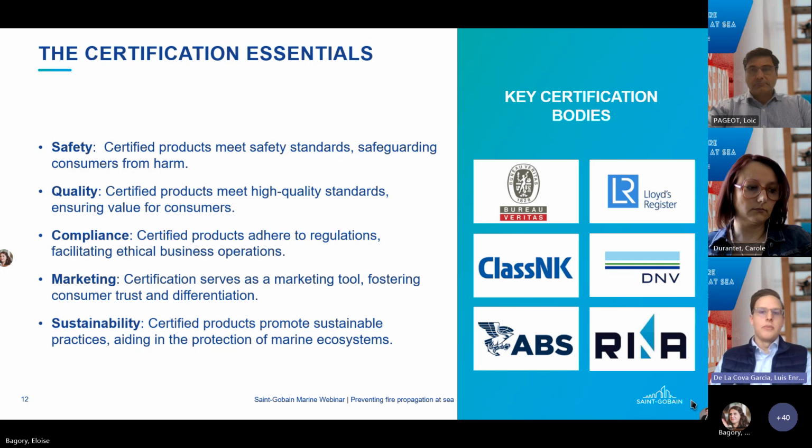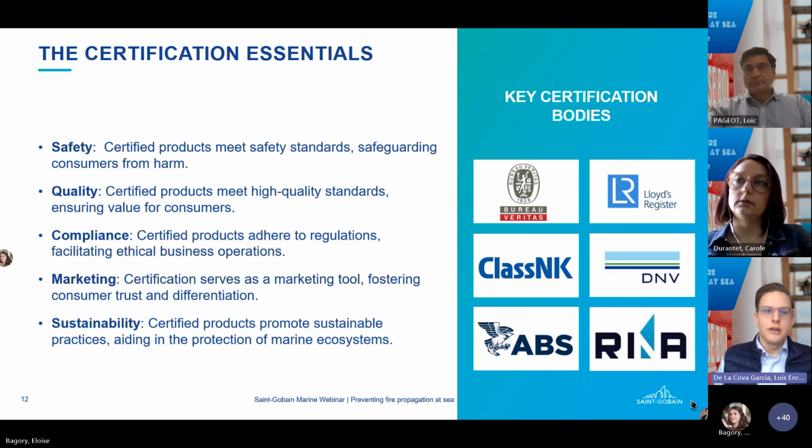And not only that, but it's very often that in many of our production sites that are focusing on manufacturing marine equipment, we often have these classification or certification bodies present in order to measure the production sites, or the production lines that we are using in order to manufacture the marine goods.